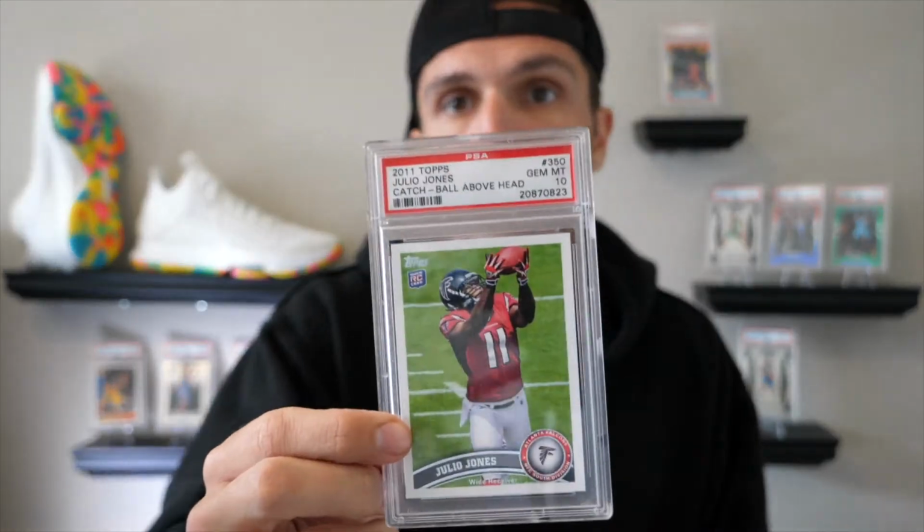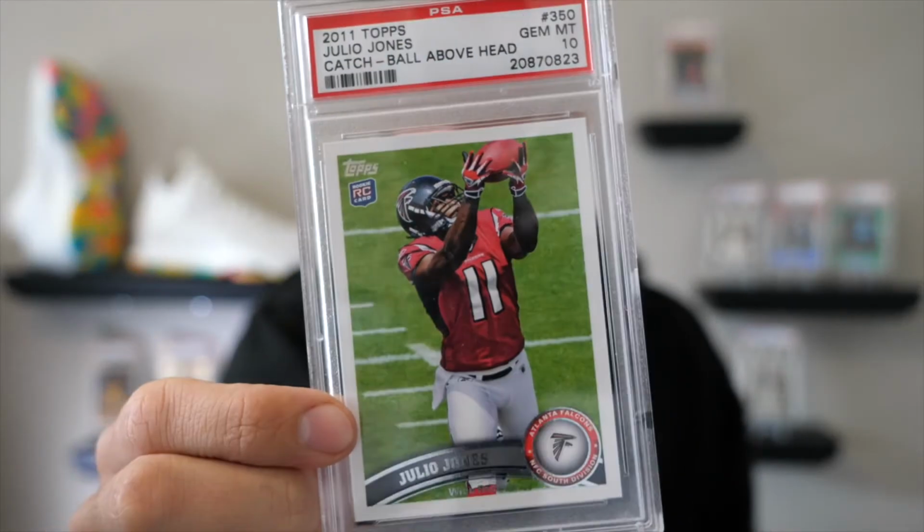Usually means slabs. We love slabs. Definitely a slab. This is beautiful, guys. Check this one out. This is a Topps Julio Jones PSA 10, baby. That is a pretty card.